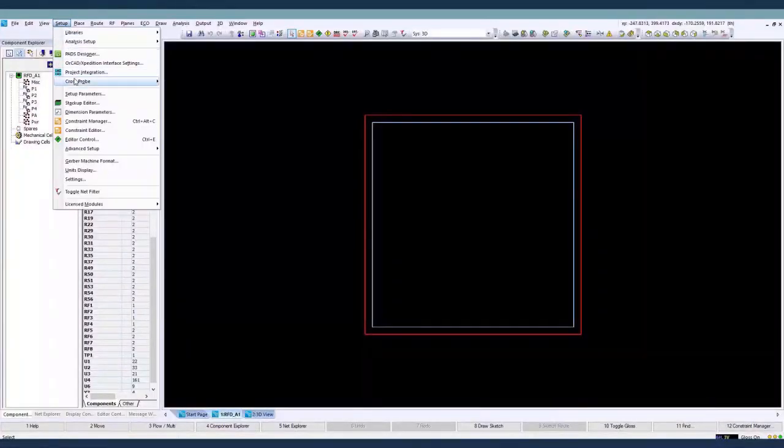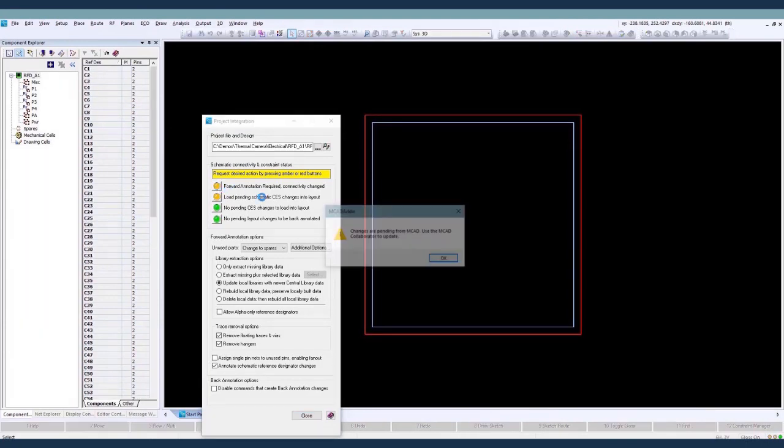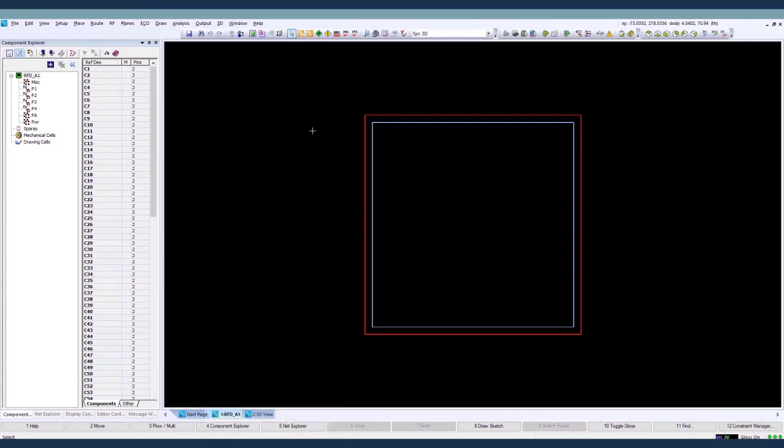Now that we have the schematic complete, we're ready to synchronize to the PCB. So we activate project integration, and we'll choose the top amber light, letting the synchronization start. Immediately, we see a notification letting us know that there's a design exchange file waiting for us to import from the mechanical engineer.